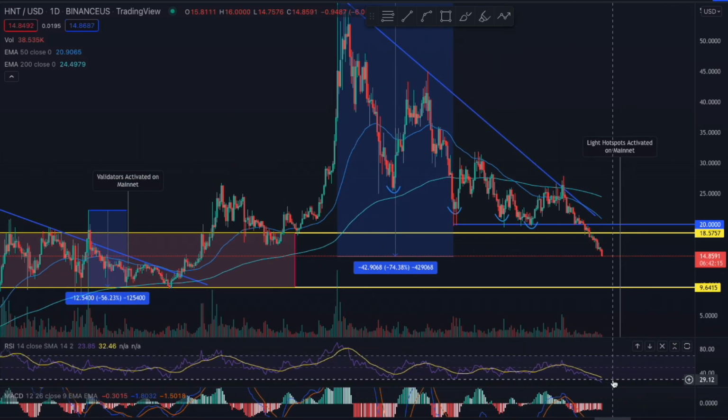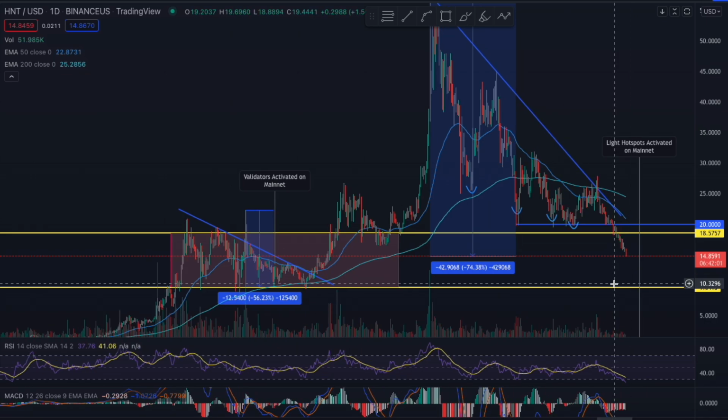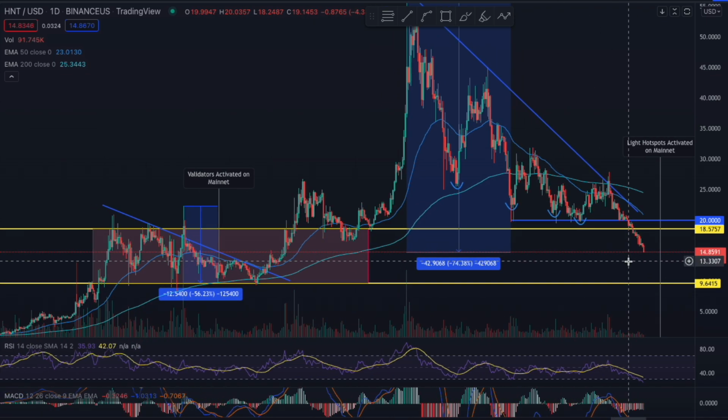This negative momentum is being driven by the macro economy, the macro markets, all of the FUD that is out there, and there is really no hiding from it, whether it's equities or crypto. So that is just the reality right now. We have to think past it, look past it, and see what's going on with Helium specific news and developments.